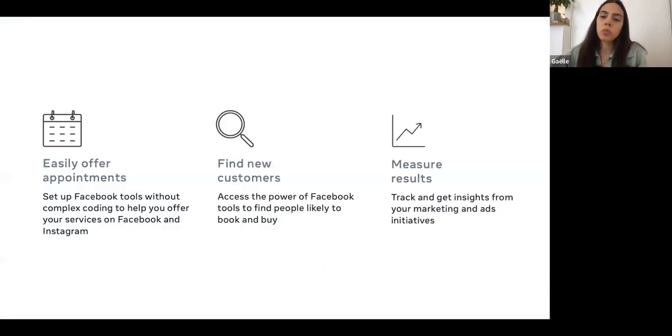So what will this bring to your business? First of all, this feature didn't come up just like this. We actually see the behavior of users on our platform. And what we saw is a lot of businesses were already trying to integrate this with whatever was existing on our platform.